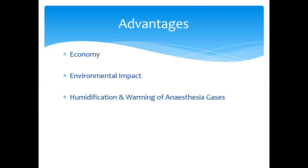Now the moot question arises, why go into low flow anesthesia? It has been proven without doubt that low flow anesthesia is much more economical. Let us do the simple maths. If we are going to use 6 liters of gases for a period of, let us say, 120 minutes, that is 720 liters of gases. On the other hand, if we use, let us say, 500 mL of gases for 2 hours, the amount of gases used is drastically reduced. So obviously, economy is a major driving factor for the use of low flow anesthesia.